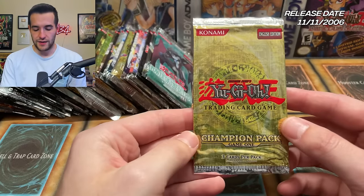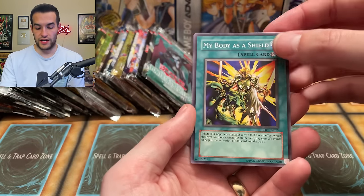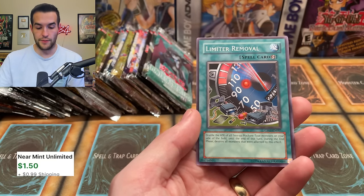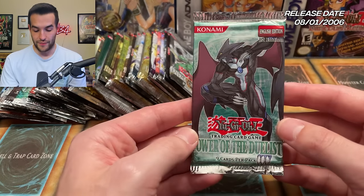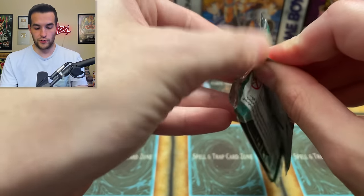We are now at Champion Pack 1, one of the rarest Champion Pack packs. We have My Body as a Shield, Emissary of the Afterlife, and Limiter Removal as a regular rare. Okay, not too crazy out of that one. We are dead in GX now, though. We have Power of the Duelist. Whew, can we pull something big? Let's go. Power of the Duelist, Ultimate Rare.